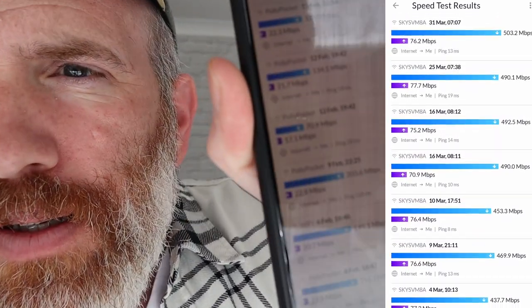So with Virgin, the package I had was 200 MB. With Sky, I've got a 500 MB package. The difference is megabytes per second, not MiBs, megabytes per second. The difference is, as we can see, I'll put this on the screen somewhere.